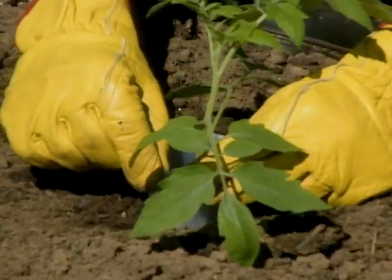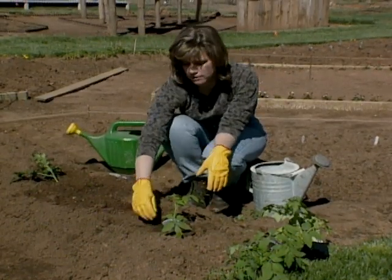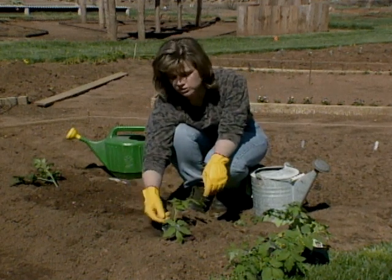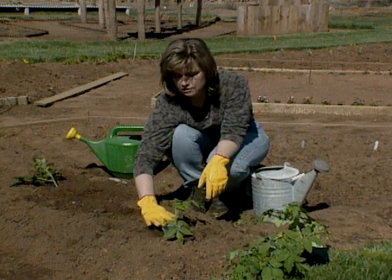You'll just need to leave that in place for 2 to 3 weeks until that plant gets large enough that a cutworm can't cut it off. And then you want to be sure to remove that, because if you leave that on there as the plant gets larger, it'll interfere with the stem growth. But just in the first 2 to 3 weeks, leave that little collar on there and that'll help.